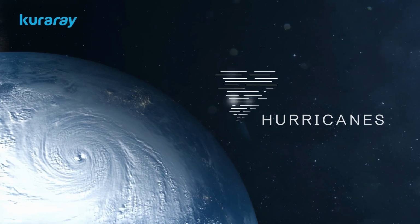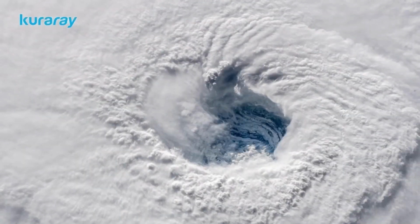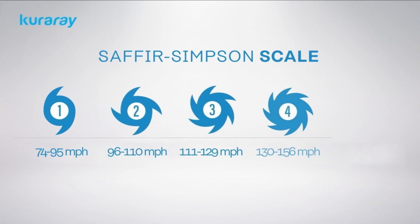Hurricanes, which experts consider to be among the most formidable and dreaded natural phenomena, are sustained and powerful movements of air masses that develop over the ocean and generate winds exceeding 74 miles per hour.